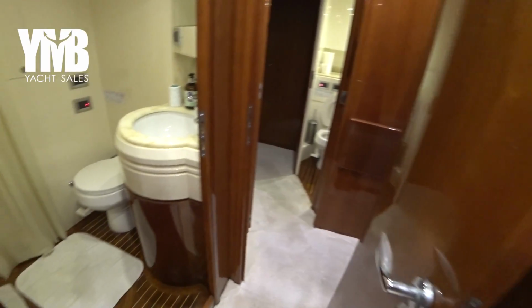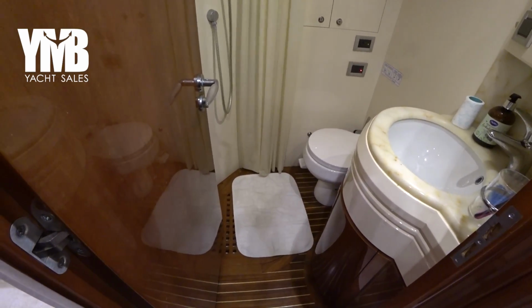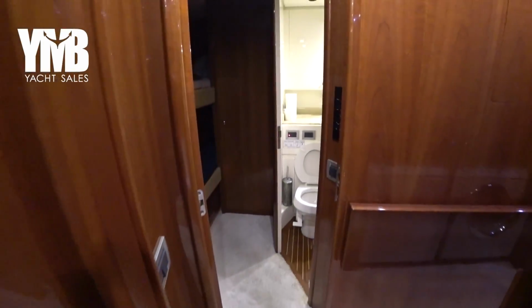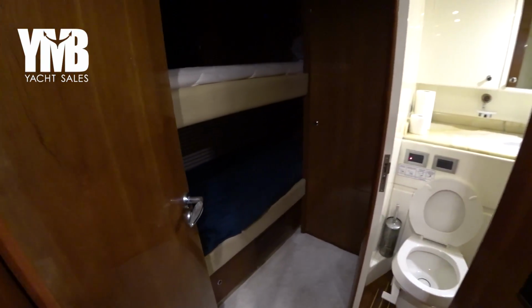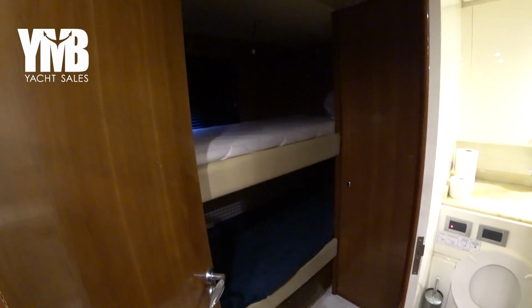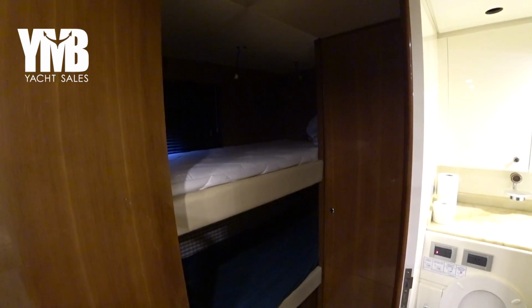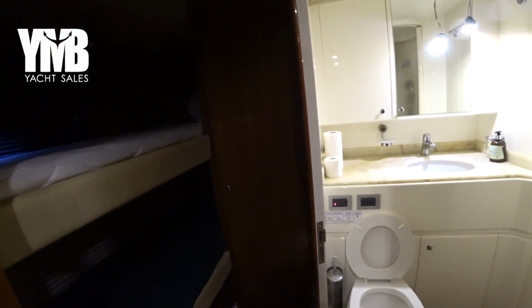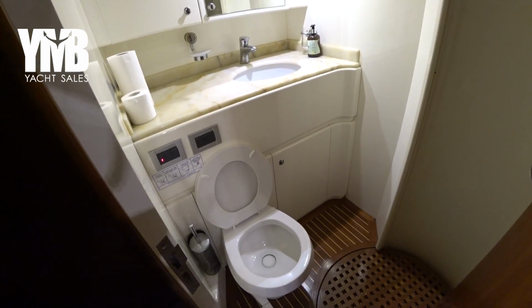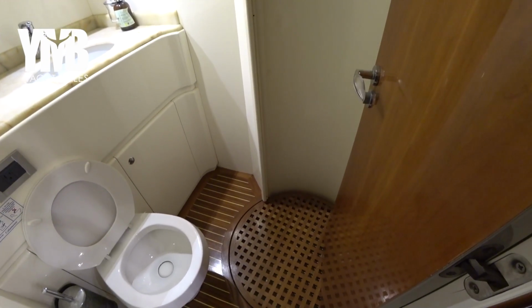Now this small cabin has its own bathroom, shower, which is a wet shower on the floor, a toilet and sink. And here, behind this door, which is open, we can find the crew cabin with two bunks, with proper beds. At the moment, the lights are under maintenance. They are changing it to LED lights, so we cannot see it fully lit.